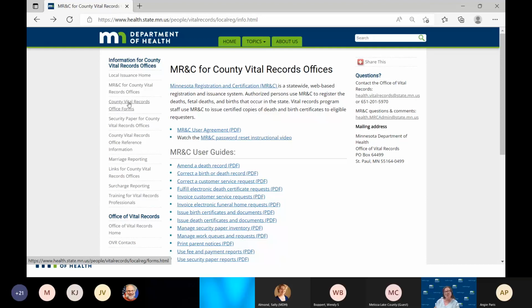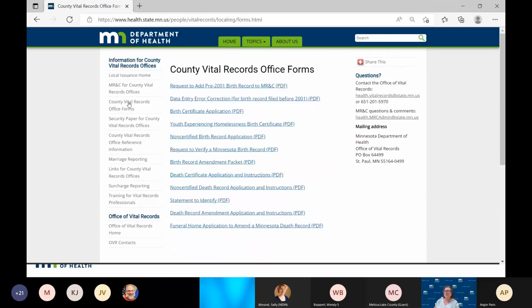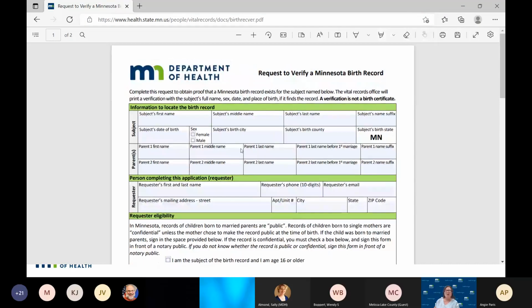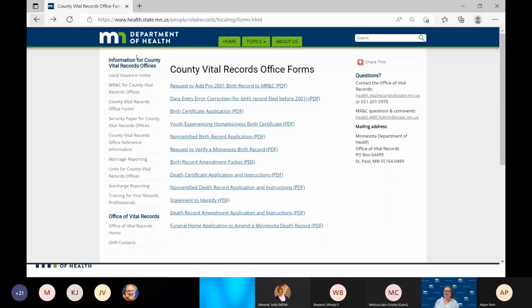Now we're going to go to the forms that you many times need for you and the public. You click on the forms and it gives you a request to add the pre-2001 birth records to MR&C, along with data error entry corrections, the birth certificate application, youth experiencing homelessness, non-certified birth record, request to verify a Minnesota birth record. And we know that that gets used many times for our military when they are enlisted. And again, all of the other ones here, statement to identify is on there, the death record amendment application, and the funeral home application to amend a death record. So those are all there if you need those resources for you and or your customers.